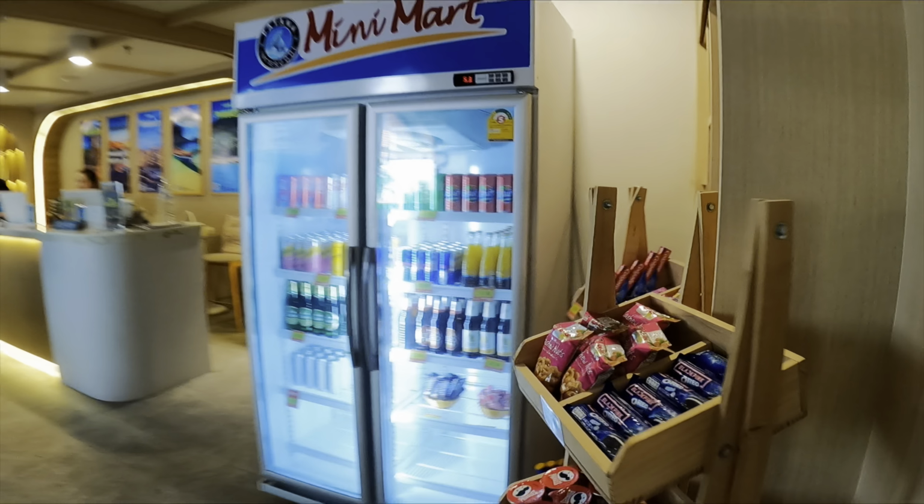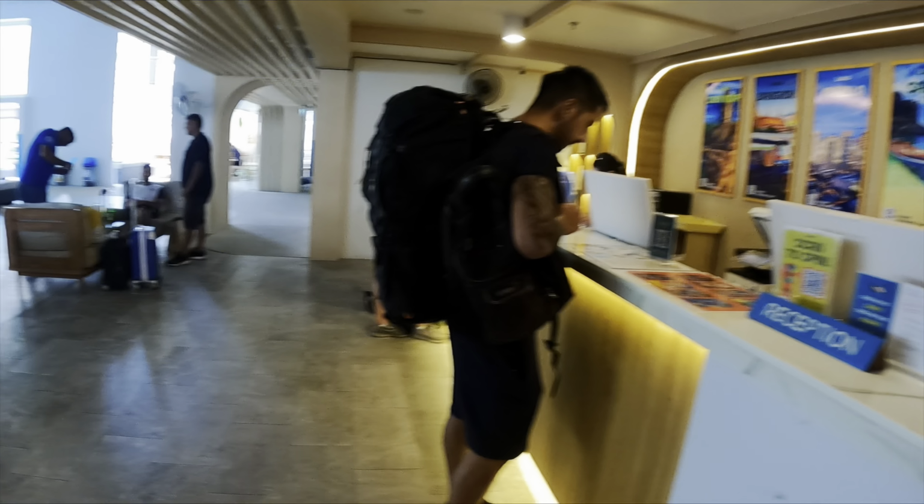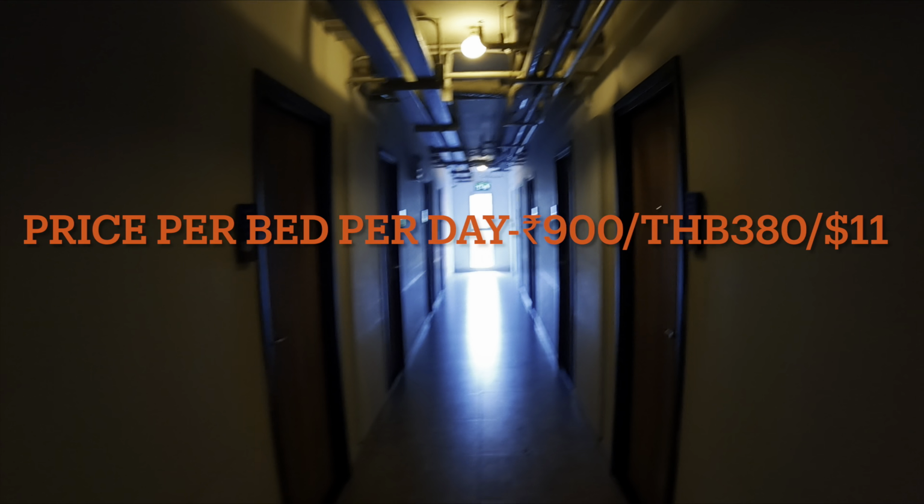And now it's time for the check-in process. We have booked 2 beds in a 4 bed dorm, and it cost us 900 rupees per person per day.